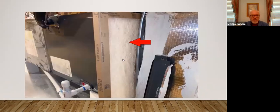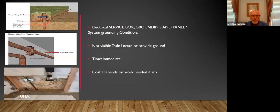You can see in this particular case we have a heat pump, and you can see how white the filter is. And these are not really the best quality filters either. You're best to get a quality fabric filter and change them out every 90 days.